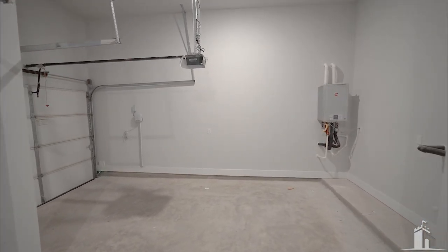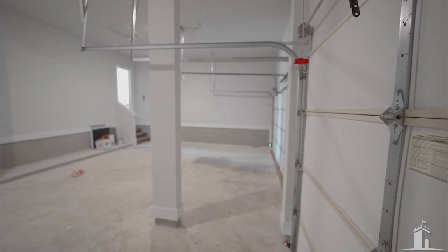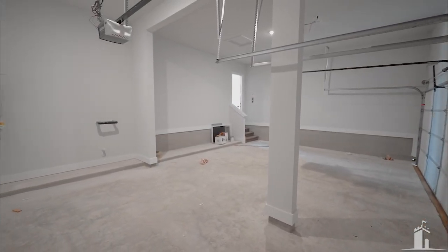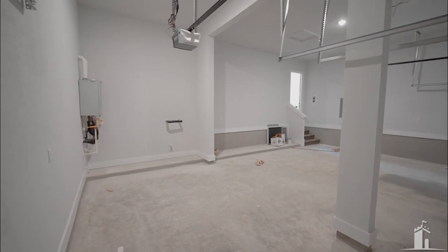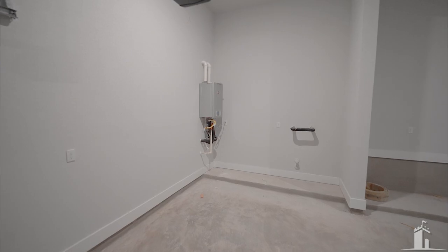Over here is a water softener loop if you want to put a water softener unit in. So all that's there. This does have a little bump out, so you probably could fit a truck in these 2 bays. Not that bay, because obviously you're probably going to put a reverse osmosis or a water softener there.